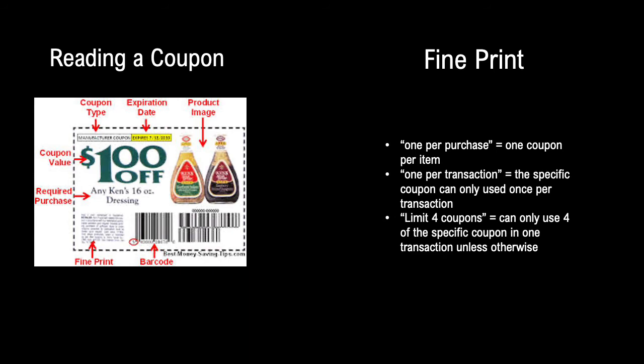And then it should show a picture of the product that you should be getting. Sometimes it's not always a product. So like this one says $1 off any Ken's 16-ounce dressing. So you don't have to get the same exact dressing in the picture. You can get any of the 16-ounce since that's what it states. Just know it doesn't always have to be the same exact one in the picture. Sometimes it does, sometimes it doesn't. You just have to read what the coupon is for.